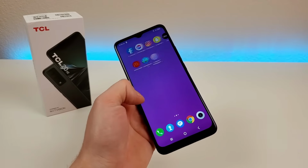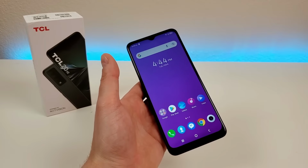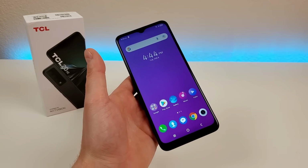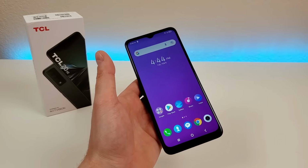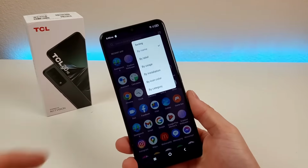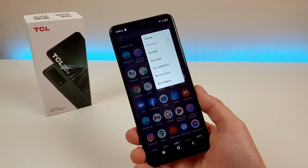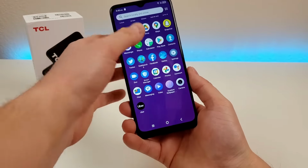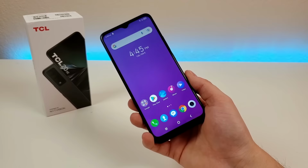Now, this device in general has a pretty stock version of Android. However, TCL has added in a variety of their own bonus features. And in general, all the modifications and features that have been added to this phone by TCL are certainly actual good features. They're not gimmicky by any means. For example, in this app drawer, you have all these different options for how to organize the apps. And I suppose this one might be a little bit of a gimmick, but organizing them by color is one option. So I think this is really cool how essentially it creates a rainbow of all of your different apps. So that's just one example of a feature that TCL has added to this device, but there's many others.